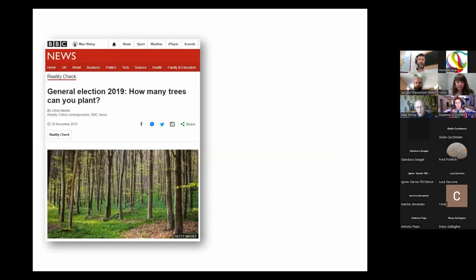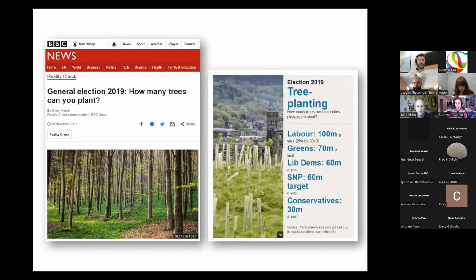So how did the Clyde Climate Forest come about? Well, in 2019, we had a general election in the United Kingdom towards the end of 2019, and there was a lot of discussion about how many trees the different political parties were going to commit to. There was an awakening, I suppose, to the climate and ecological crises, and this was a large part of the debate in the lead up to the election in December 2019. And in fact, in the different political party manifestos, there was almost a bidding war about how many trees they could promise to the electorate through their manifesto.